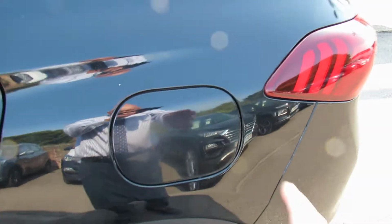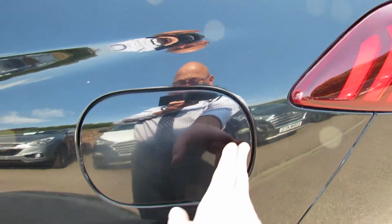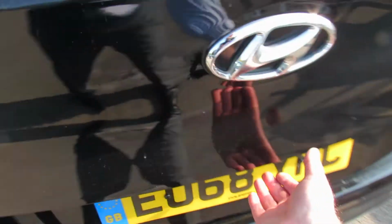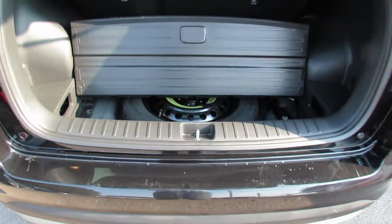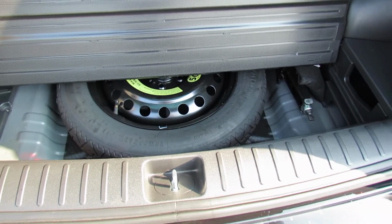Fuel filler release is just here. About the same as before, and it locks with the central door locking, so that's easy enough. Go around to the tailgate, same place underneath there. And obviously the spare winter tools are in the boot, as it's supposed to be.